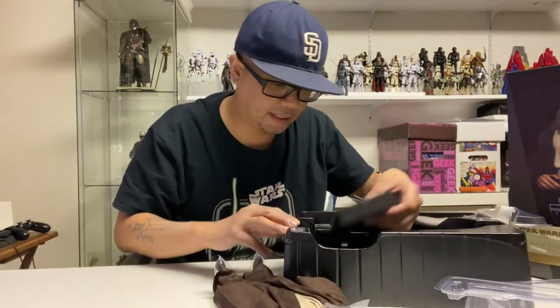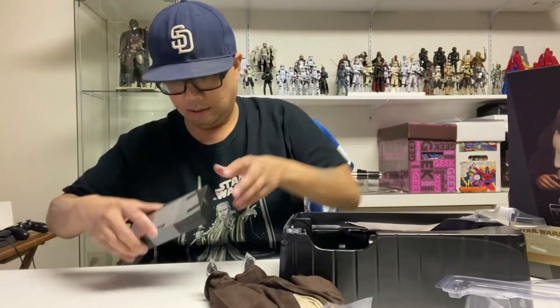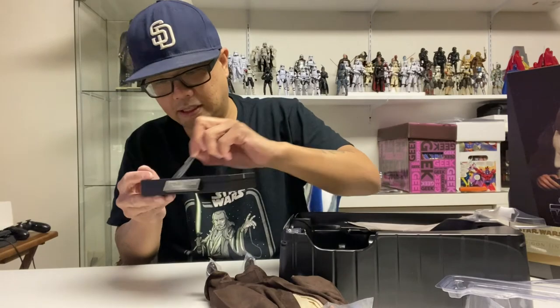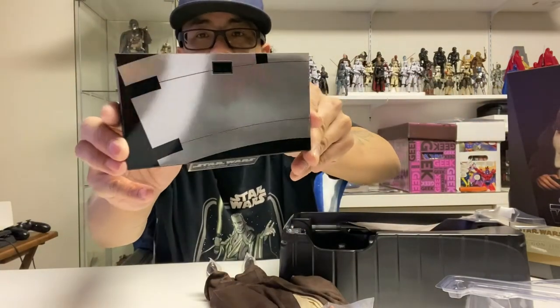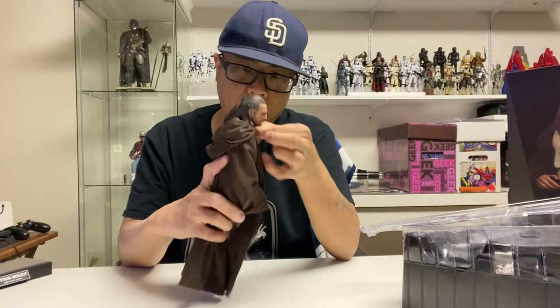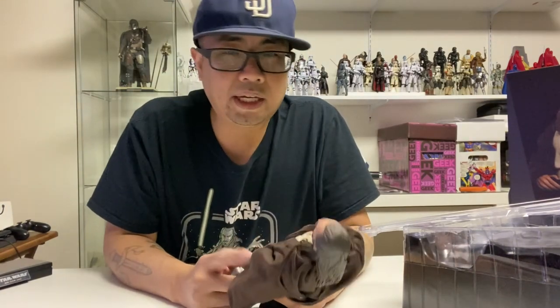Here's a closer look at his hilt. And this comes with the base. Here's that. Let me just remove the tape so there isn't no glare. And let me see if this is, yep, it's another tape. It says Star Wars, Qui-Gon Jinn. There's the top of the base, pretty dope. Put that to the side. And let me just remove the plastic off of Qui-Gon. You know what? Let me cut this part of the video and remove the tape because there's quite a few. I'm gonna pause them real quick and give you guys a better look.